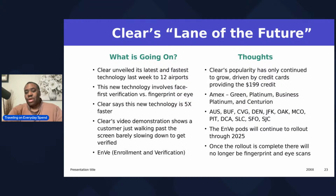I will have a link for the video because it is very interesting to see how quickly you can move through this lane of the future system.